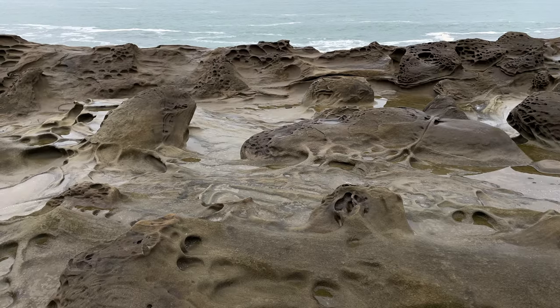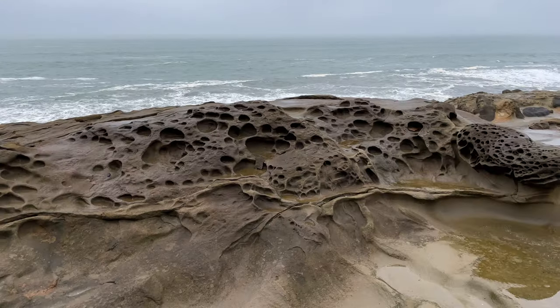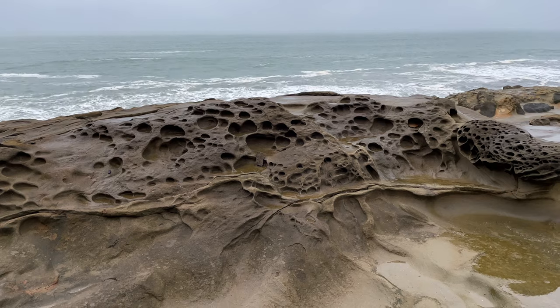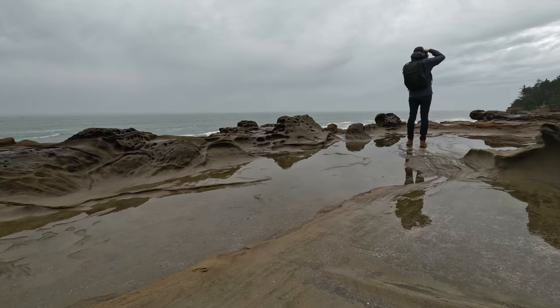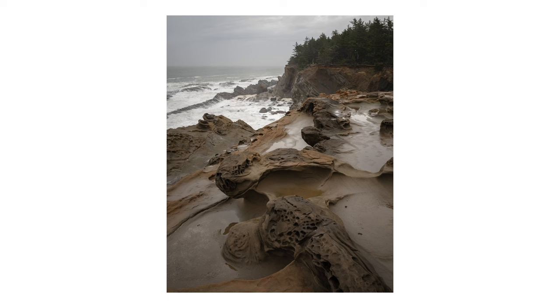I'm not sure what caused the sandstone here to erode like this. It kind of looked like a coral reef, and it's really cool to just walk around and check out the different formations. Definitely a cool spot for some photography.